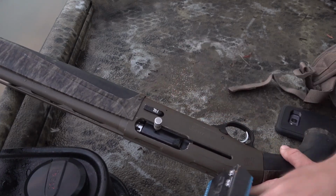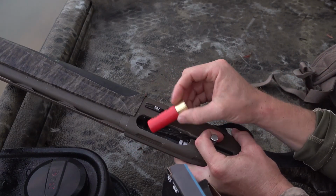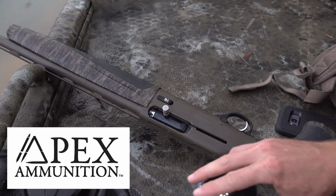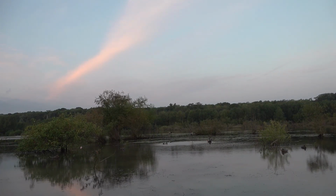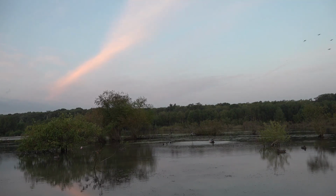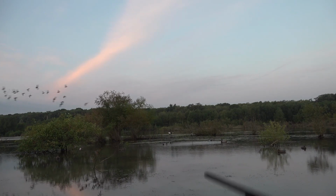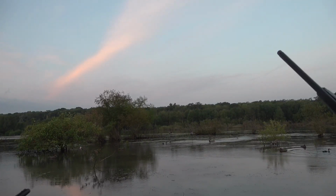Birds are big. Of course, it's about 5-6 minutes or so before sunrise, which is the legal time to shoot the teal. And the first 30 minutes we were here, it's going to get your gun. Get him. We got 3.